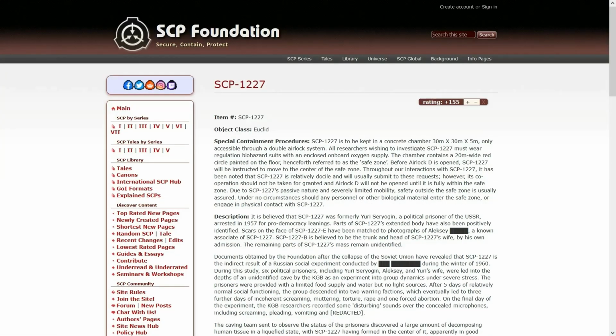Oh, hey, it's a Euclid 1! We finally got something that's not safe. I'm going to take a swig of this Snapple before I continue. I don't know how much of a measurement a swig is, but that was probably more than a swig.